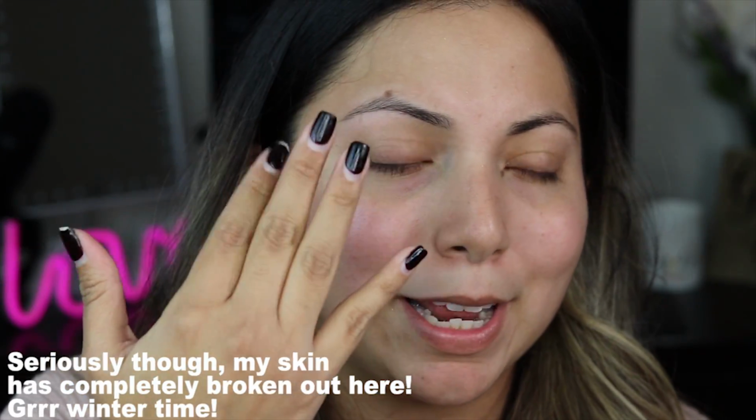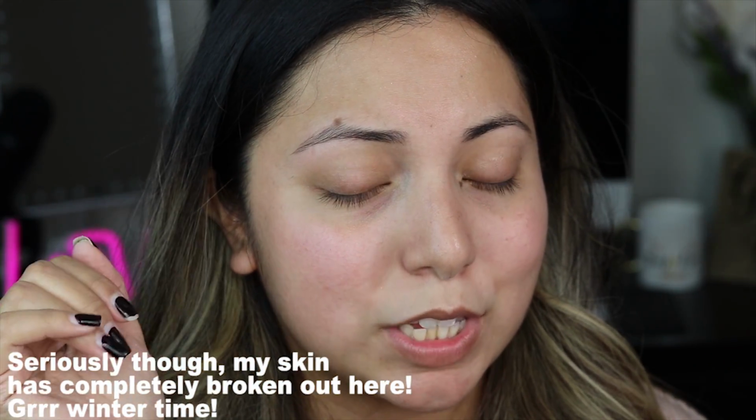This is very up close and personal. As you can see, when people tell me, oh, I love your skin, girl, I have flaws. Oh, and don't mind my nails. I didn't have a chance to do them today, so don't mind. Anyways, let's start from the top.